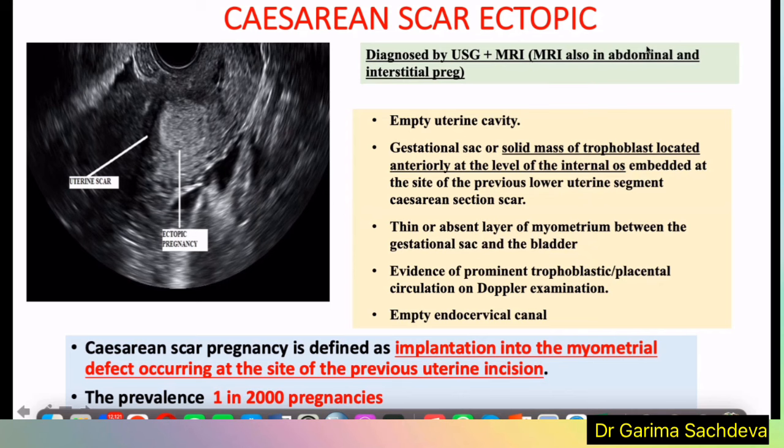They also ask you what other kinds of pregnancies you use MRI to support the diagnosis for. For ectopic, it is if it is an abdominal pregnancy or an interstitial pregnancy. So these are the three ectopic pregnancies where you need the help of both ultrasound and MRI to come to a conclusive diagnosis of the type of ectopic pregnancy: Cesarean scar, abdominal, and interstitial pregnancy.